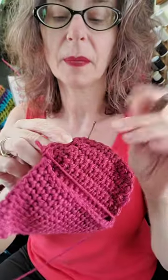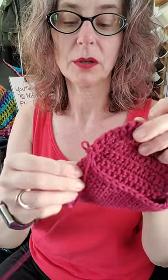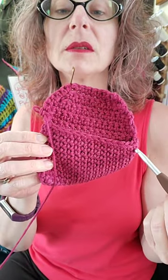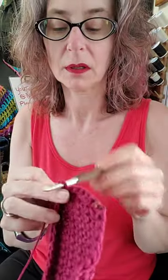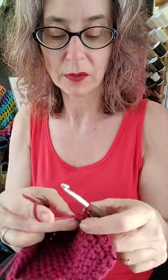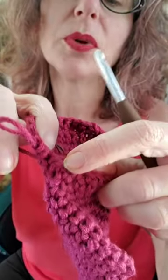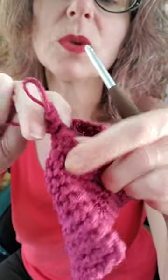Right? And I'm still not going to turn. I'm going to work my 15 stitches across the front, because that's what we had left over. We had 15 stitches left over. Now that includes where you put that slip stitch when you first started it.